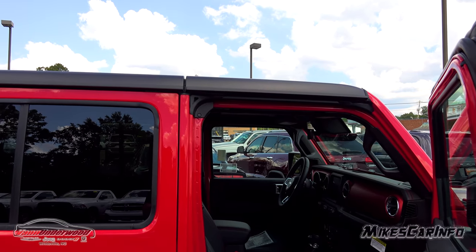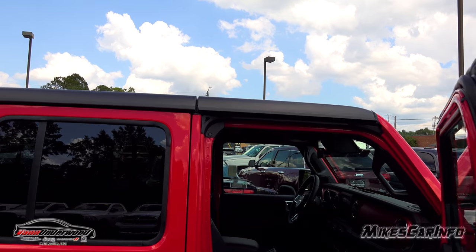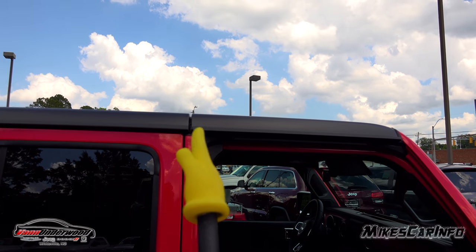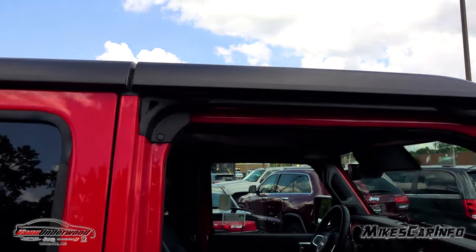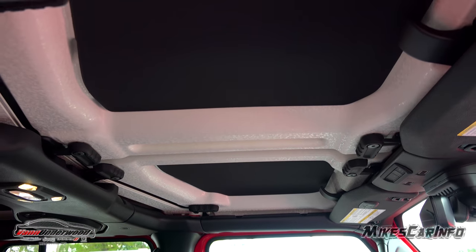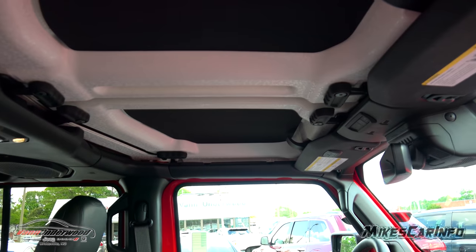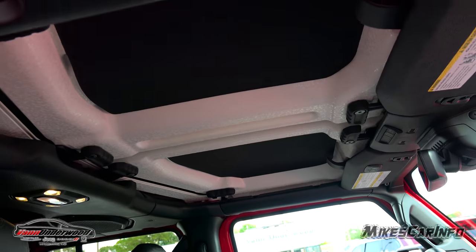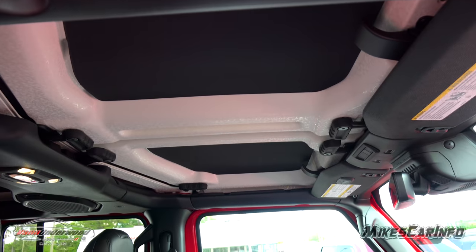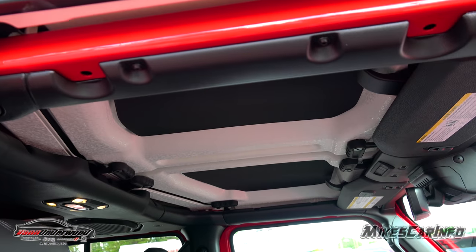This one has the Freedom hardtop in the black color. You can have body colored paint if you like, but you see the little separation right in here. These front two panels can be removed independently. So you can take those out, and they latch in place. You just turn some latches and pull it right out, both of them. So that way, this is an easy way to get some sun above your head.